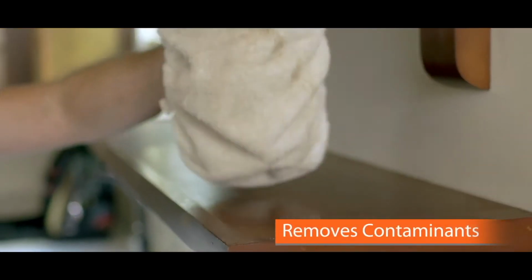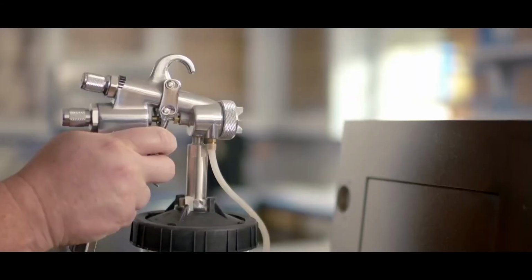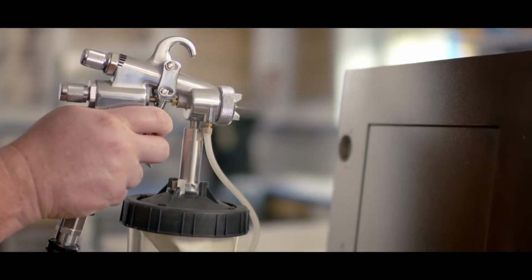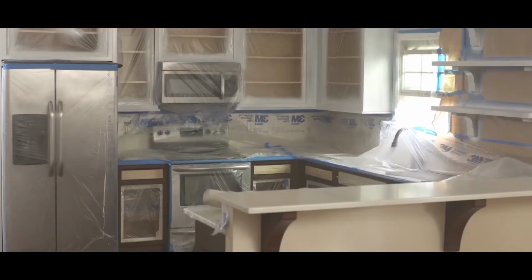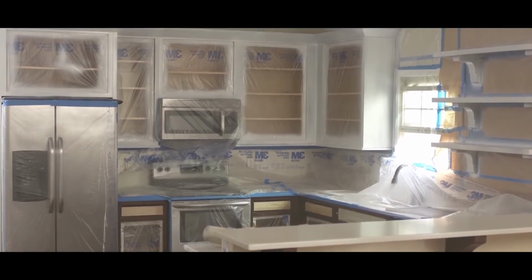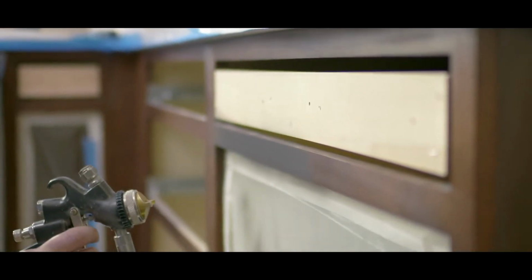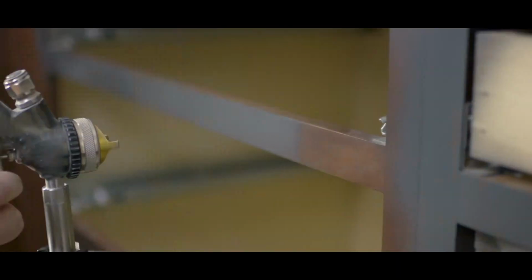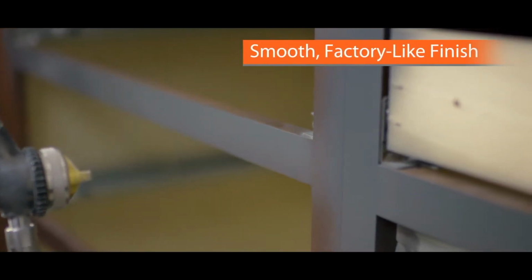The second step, primes. Instead of a wall primer, N-Hance uses a primer made especially for cabinets that blocks stains and stops bleed-through. Now, when your dream becomes a reality, it's time to make your cabinets look beautiful again. While most professional painters use latex paint, which is made for walls and not durable enough for cabinets, the N-Hance process provides a completely smooth factory-like finish with no drips or brush strokes.